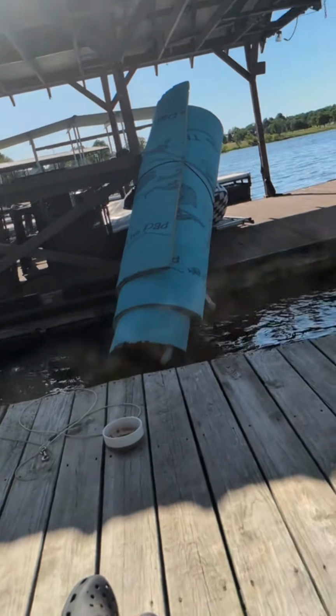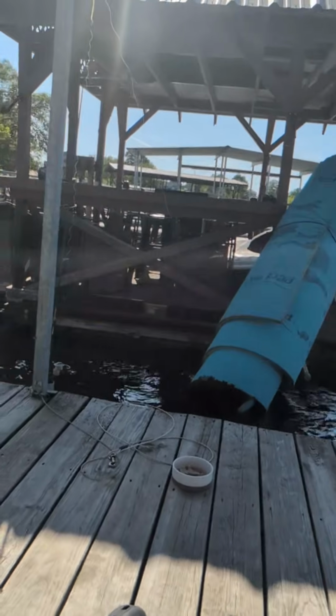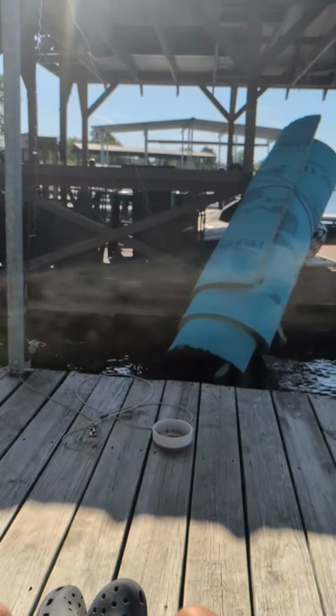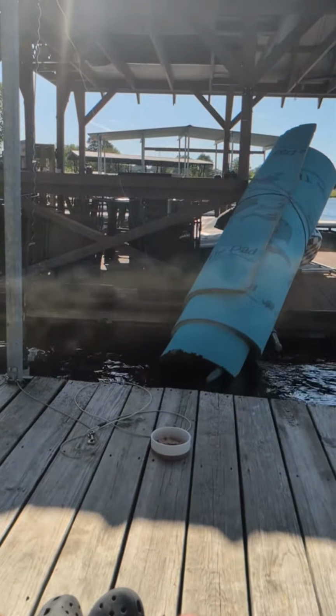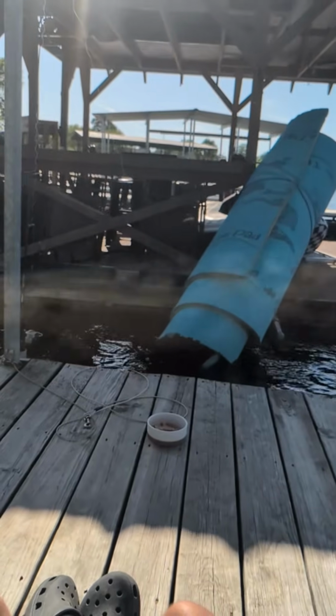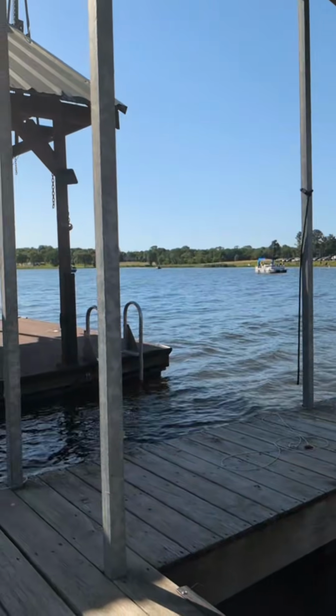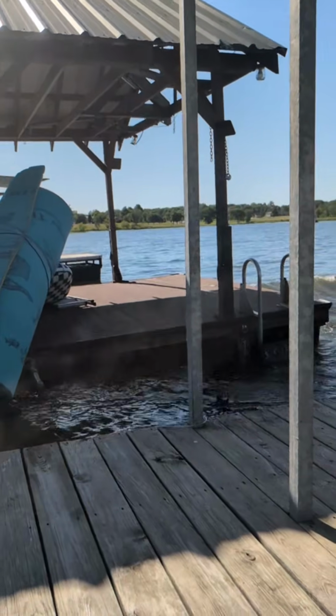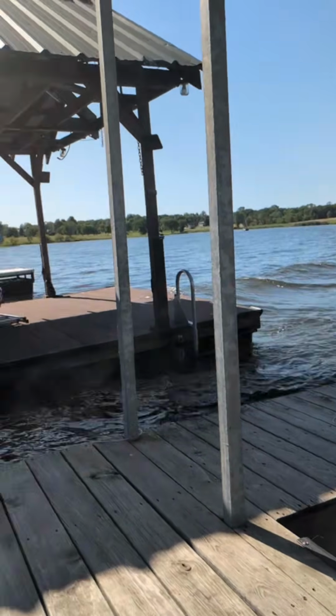Hope we can get some bigger ones. Hopefully the bluegill will become a little bit more frequent. But man, it's been way, way more action than it was when we started. And it's very wavy. Holy cow. Big waves alert. Big waves. Holy cow. Rocking the whole dock.